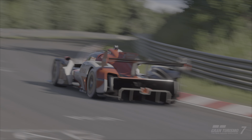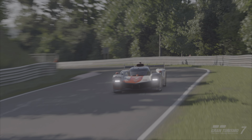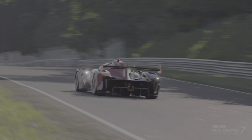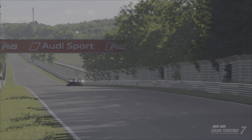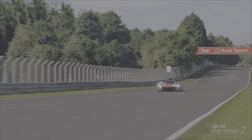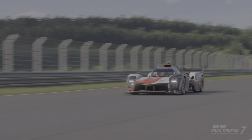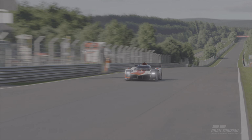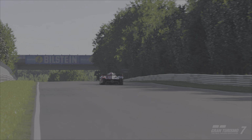As you can see, I just overshot that corner there. That's what I'm talking about by the acceleration. It's insane. If it catches you off guard, you can run into a few problems. But honestly, once you get used to this car, it will probably blow you away with the performance of this thing. It's definitely, for me, the best car we've had added post launch of Gran Turismo 7.